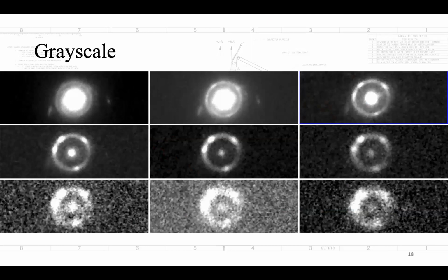So this is just to show in grayscale. You're going from 3.5 microns, 4.4 microns, 5.6, 7.7, 10, 12.8, 15, 18, and 21 microns. This is observed frame. You can see the lens getting dimmer and dimmer as you go, and the star forming cloud is the brightest one popping out more and more, getting brighter.